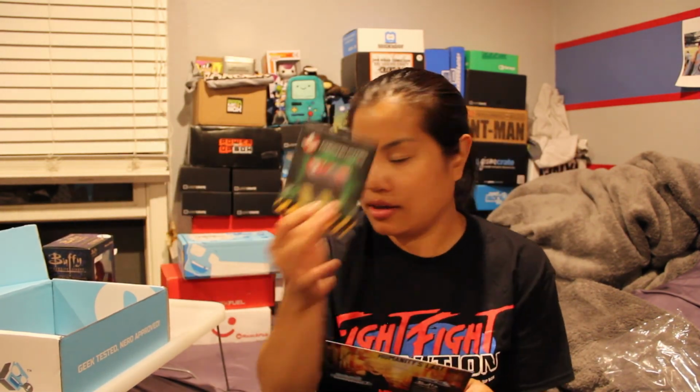You had the Mad Max comic book. I guess I could show you this while we're doing it. So you had the Mad Max comic book. Here's the Cobra shirt, the vinyl figurine. Then we had the Ghostbusters wallet, the Iron Man keychain, and the Transformers dangler.